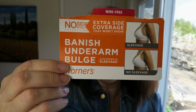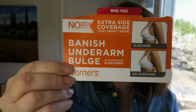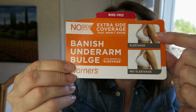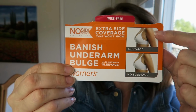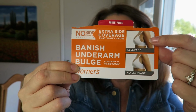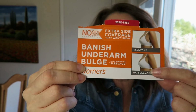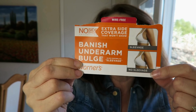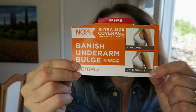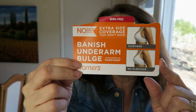This is by the brand Warner's. It is wire-free, and they call it the No Side Effects Collection. You can see the difference in the photo of the model. The one at the top, which is how all of my previous bras were fitting me, was really giving me some spillage right here. This one comes a little bit up and a little bit over, and I find it to be very comfortable. Usually I wear a bra with a wire, but this one is one of my new favorites.